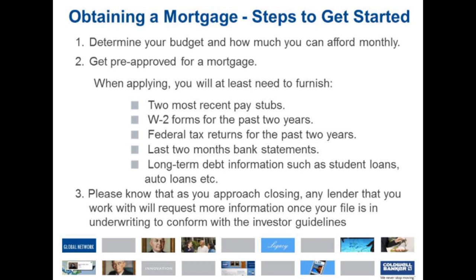Let's say, for example, you give them a bank statement. They'll look at the bank statement. There might be something in that bank statement that's going to require them to see another piece of paper. And then that paper could cause them to need to see another document. So it's a really ongoing process.